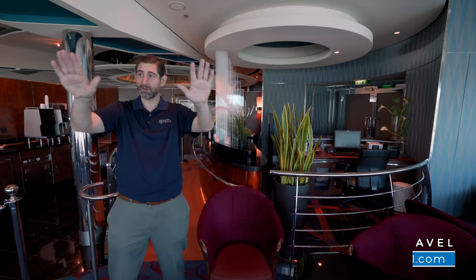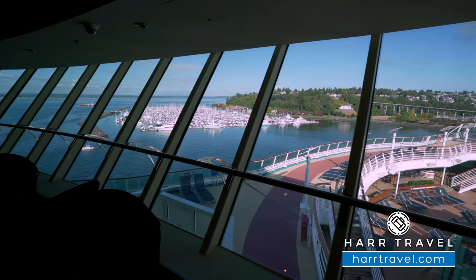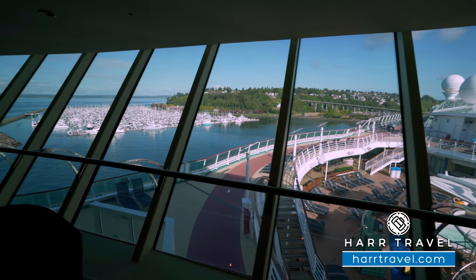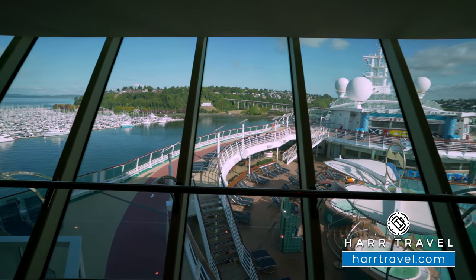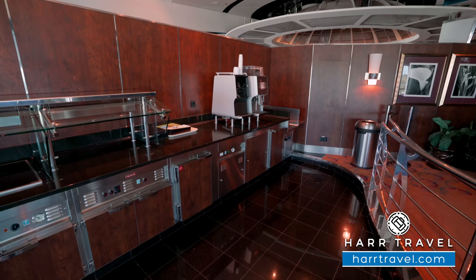So it's gonna angle a little bit forward. The windows, you're looking down at the pool on one side. The other side, you're looking out at the beautiful ocean views. So once again, you have seating along the windows, you've got seating over here. And then over on the side, you're gonna have an espresso maker. You can come up and utilize that throughout your cruise.